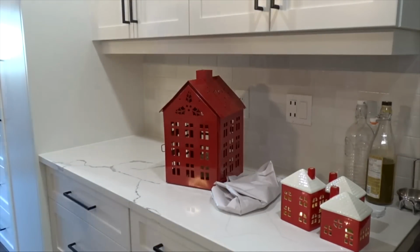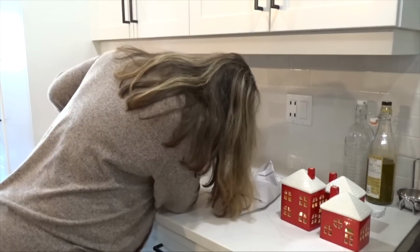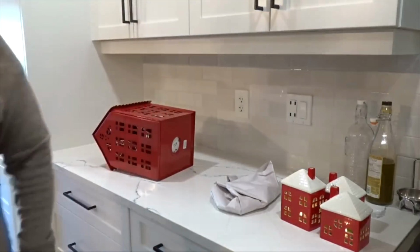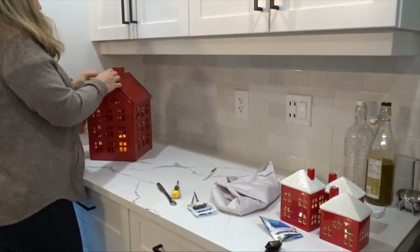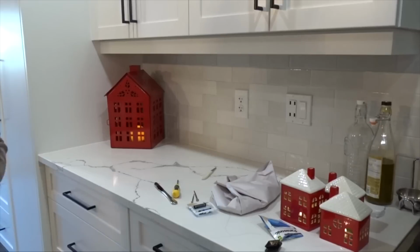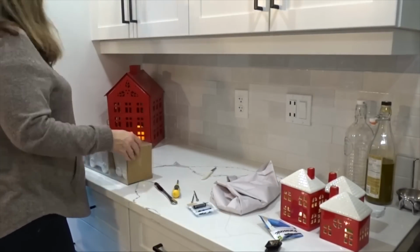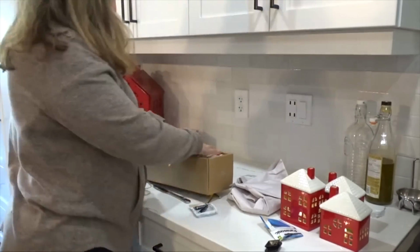And then I saw this, actually my husband saw this metal red house, but I was a little bit worried how it was going to look with the red houses here, so I ended up buying something else to go on here, which you will see in just a minute. But I do love this little metal house. I guess it's a schoolhouse. I think it looks really good, and I love that it's lit up.